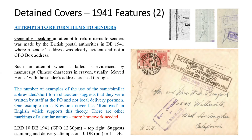Furthermore, there's an example, which I'll show later, on a Kowloon cover, which has removed in English, which supports this theory also. The head clerk, Kowloon, was an English-speaking man, David Fernandez. That's not to say that there aren't other markings of a similar nature. This needs to be investigated further. And as I mentioned, the top right-hand one is from the cover of 10th of December, suggesting that an attempt was made after 12:30 p.m. on the 10th to return it to the sender.